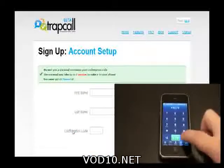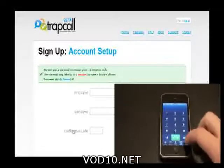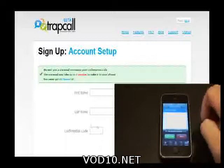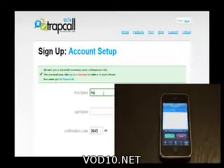Great. Now what they're going to do is send a voicemail to your phone. It might take a minute or two to get it, but once it comes in, it's going to provide you with a confirmation code that you need to continue on with the process. So while you're waiting, you know, listen to a song or something. But when it comes through, just hit play, get the confirmation code, punch it in, enter your info, and continue on.